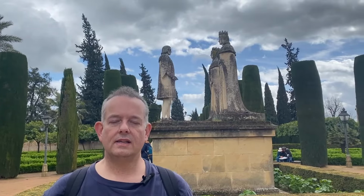So this is quite a significant statue here in the Alcázar. It commemorates Ferdinand and Isabel meeting Christopher Columbus before he set off on his voyage, of course, on which he discovered America.